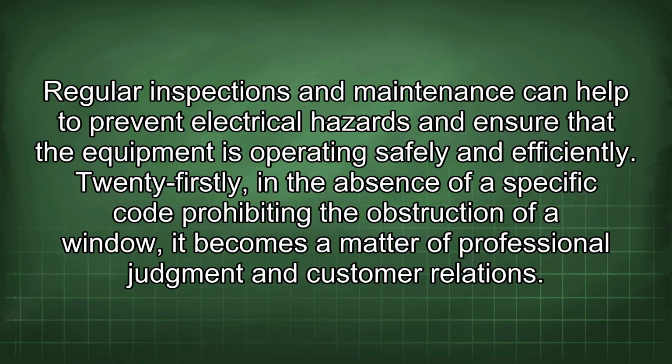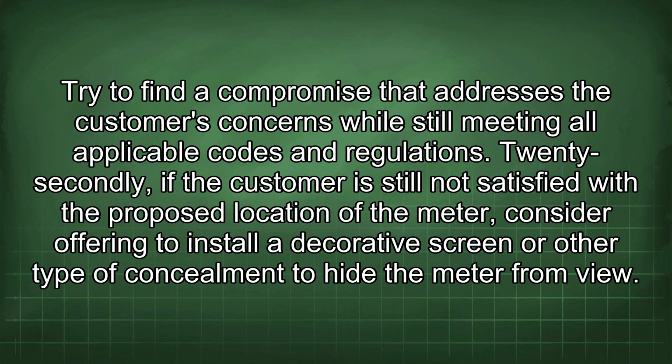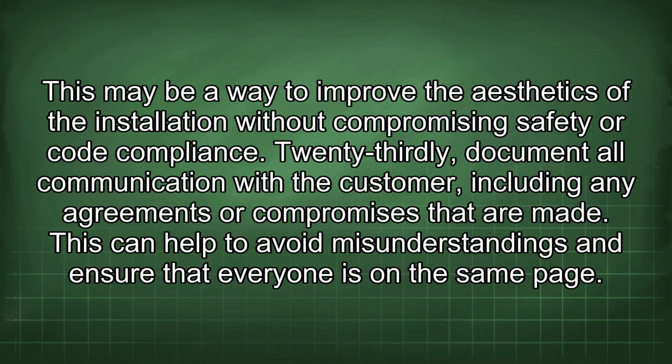21stly, in the absence of a specific code prohibiting the obstruction of a window, it becomes a matter of professional judgment and customer relations. Try to find a compromise that addresses the customer's concerns while still meeting all applicable codes and regulations. 22ndly, if the customer is still not satisfied with the proposed location of the meter, consider offering to install a decorative screen or other type of concealment to hide the meter from view. This may be a way to improve the aesthetics of the installation without compromising safety or code compliance.